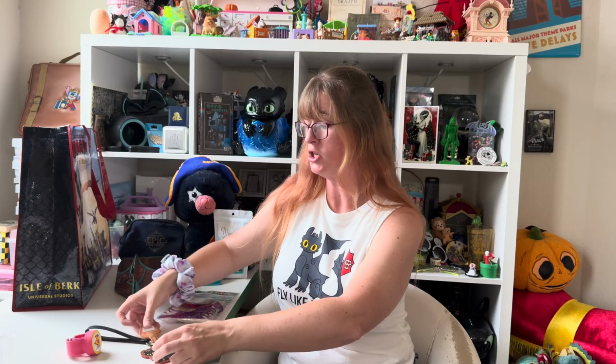So you can adopt a dragon. There was tons of great merchandise. I love this collection with this artwork on it. They had blankets, they had pillows, they had long sleeve shirts. I love this artwork. There was a ton of different things.